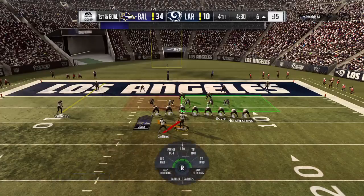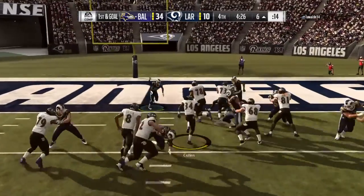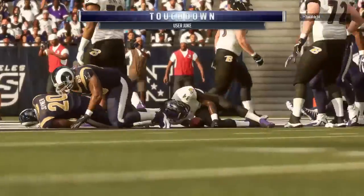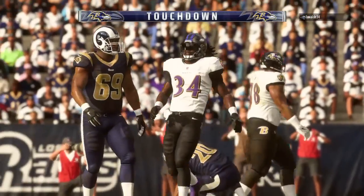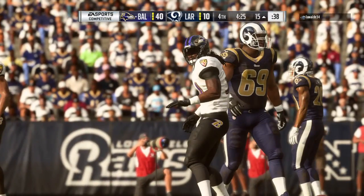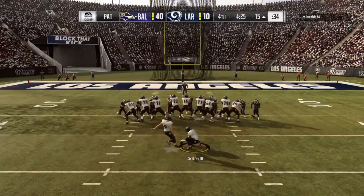Lucky 56. All right, now, lucky 56. On 1st and goal, Collins. And he is into the end zone for a Baltimore touchdown. Alex Collins, a 6-yard touchdown run, and the Ravens add on.